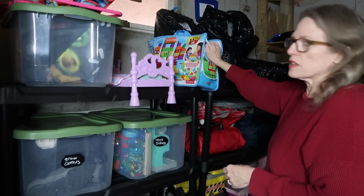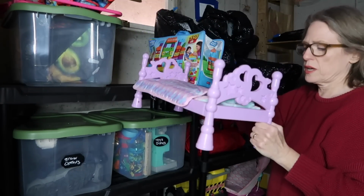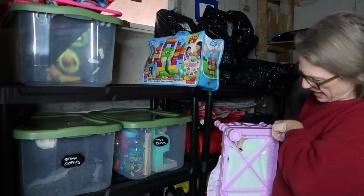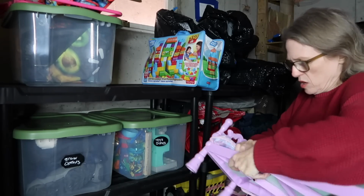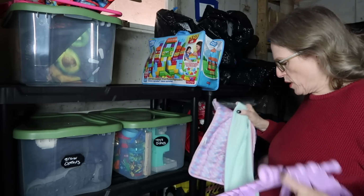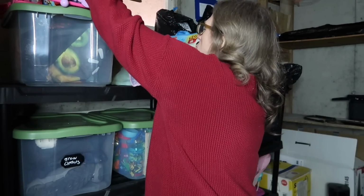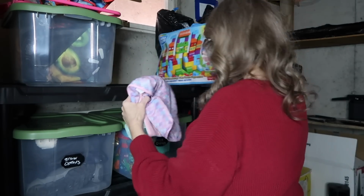All right, next we have this, and I don't think this will fit in a box. In fact, I know it won't. But you know what? This is attached, but it doesn't need to be. I could just pull this stuff off, put this in the box, and then this could be dusted. So it wouldn't bother me too much to have this out. So I'll put this with the lawn chair. No, that's not a good idea, Karen. All right. So this will go in a box.